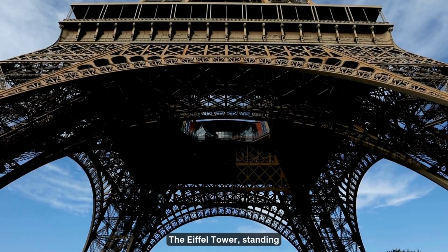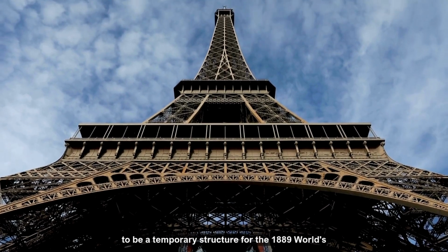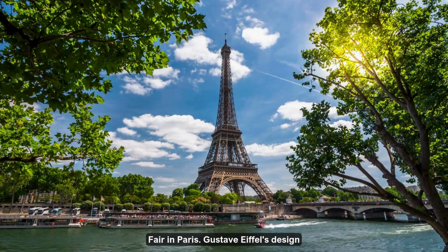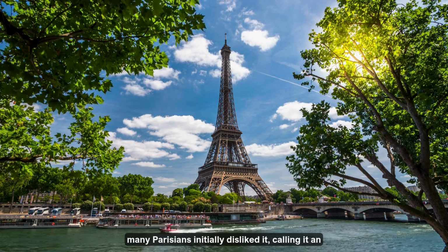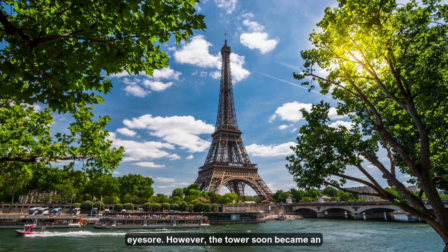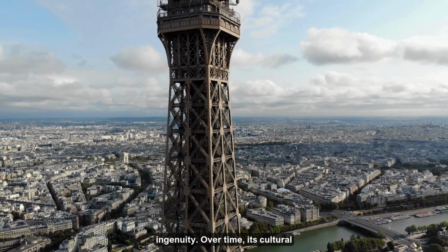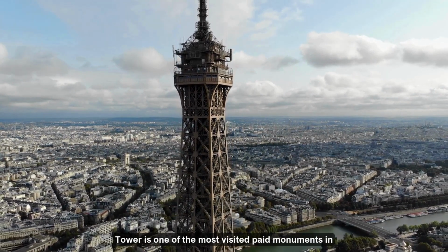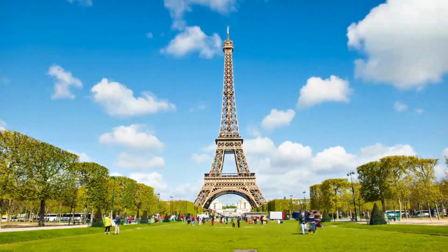The Eiffel Tower, standing 1,083 feet tall, was originally meant to be a temporary structure for the 1889 World's Fair in Paris. Gustave Eiffel's design was selected from over 100 entries, but many Parisians initially disliked it, calling it an eyesore. However, the tower soon became an icon of French industrial prowess and ingenuity. Over time, its cultural significance grew, and today the Eiffel Tower is one of the most visited paid monuments in the world, drawing millions of tourists annually.